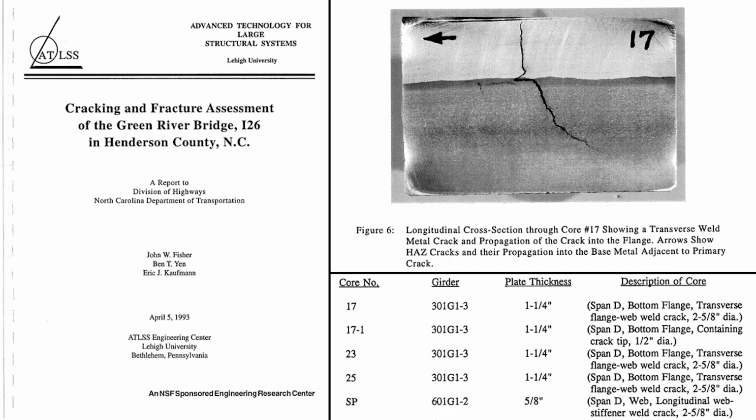So in the early 1990s, NCDOT looked into this bridge and hired Lehigh University to do an assessment. Some cracks were discovered, particularly in one location, span D, girder 1 at the bottom flange. They took several cores and discovered the crack that you see in the photo in the upper right. They did some hardness testing and chemical composition testing, and what they discovered was that one of the plates in the flange was not actually the correct steel, and so there were some original fabrication issues that caused the cracking. They were present since the fabrication. One other thing I'm going to point out on this slide is the three folks that are mentioned in that report.